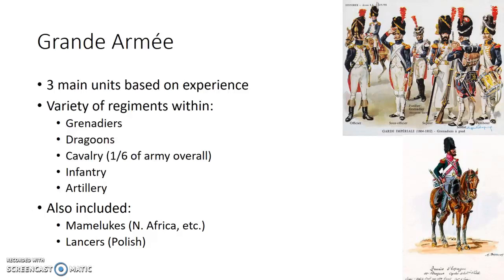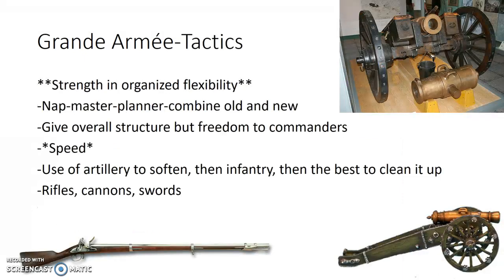A variety of different regiments were contained within, including cavalry, infantry, and artillery, both light artillery that can be moved at a moment's notice, and heavy artillery that you would plant on the battlefield. It also included some other groups that were conquered, including the Mamelukes from his Egyptian campaign in North Africa and Lancers from Poland. The tactics, this is a big key here: strength in organized flexibility.